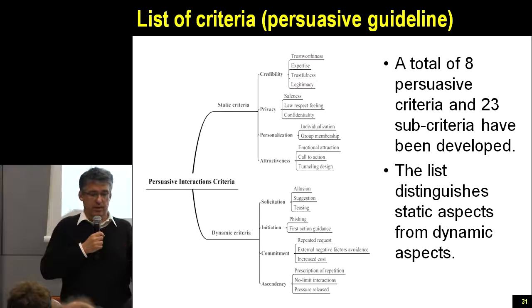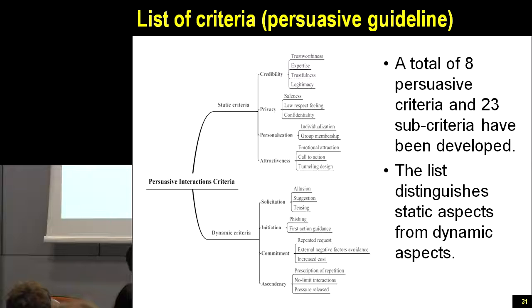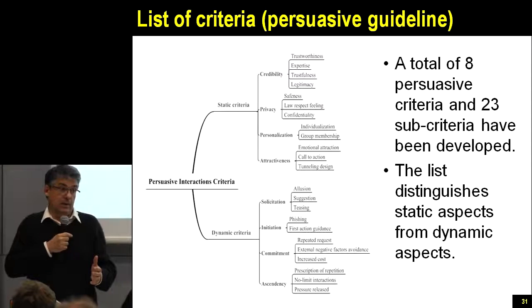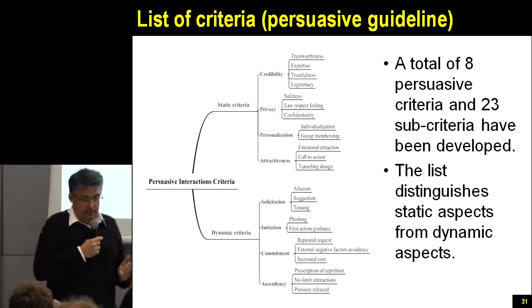Your interface has to be credible, private, personalized, and attractive. This is the first criteria, and there are sub-criteria. But the persuasion process is not only on one interface. It is a process with a time aspect, so the temporal dimension of persuasion is also important. There are dynamic criteria: solicitation, initiation, commitment, and ascendency.